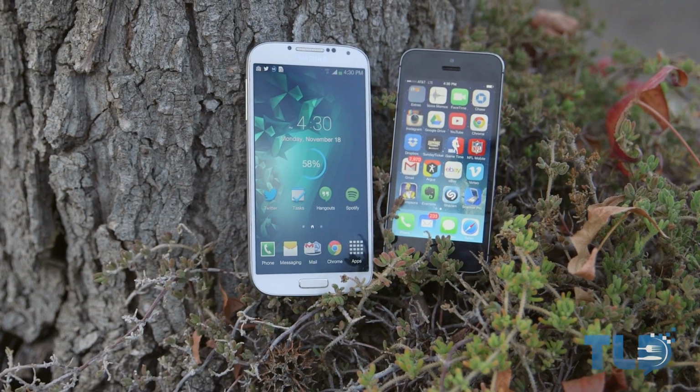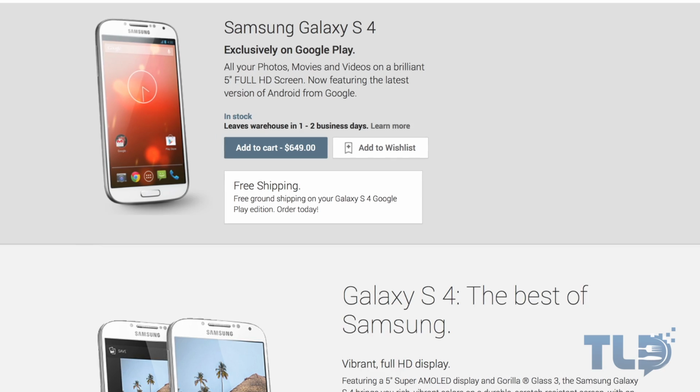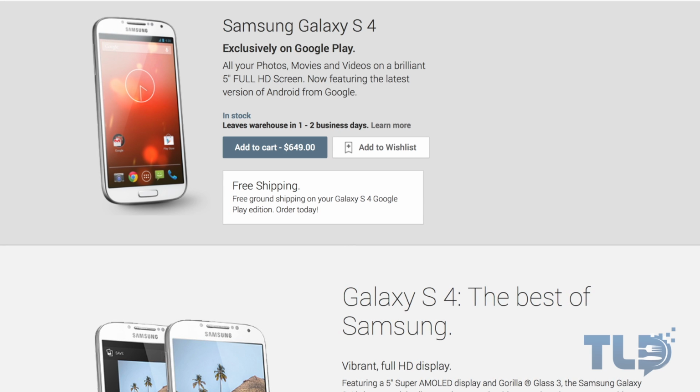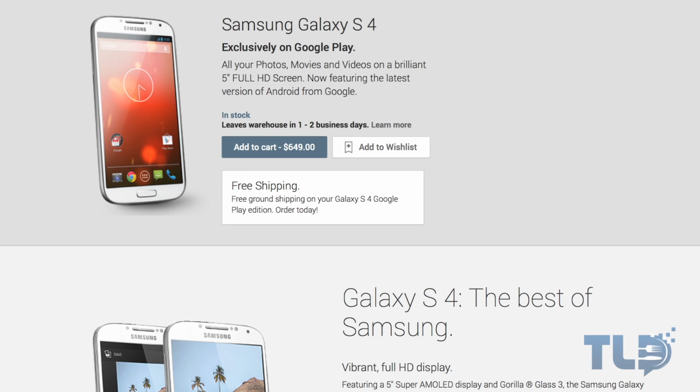Now, both of these are AT&T models, and the reason I'm not using a Google Play Edition Galaxy S4 is because, especially with the holidays coming up, I know a lot of you may be considering one of these phones as an upgrade or a purchase, and because of that, the majority of the consumers out there will be looking for a carrier model. That is what this video is geared to help out with.